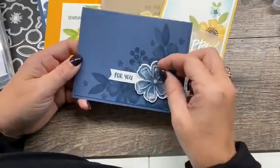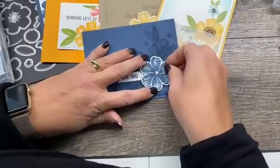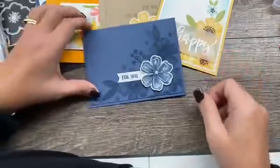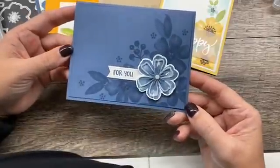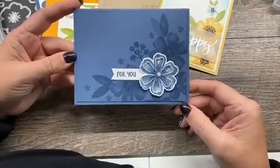On here, this might have smooshed over, to be honest. We're just going to pull that back into place. This is again Misty Moonlight. I really love Misty Moonlight. It's one of my favorite colors.